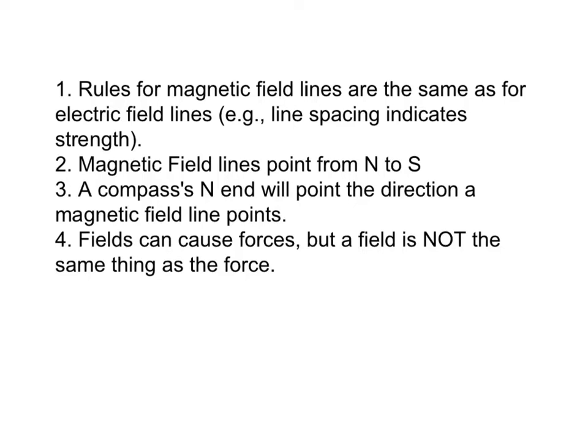So just like electric field lines point the way a positive charge would go, magnetic field lines point the way the north end of a compass would point. And so a compass's north end will point the direction a magnetic field line points.